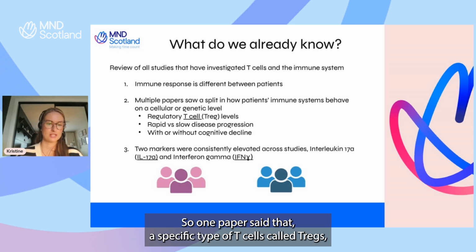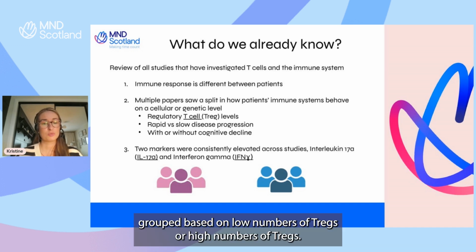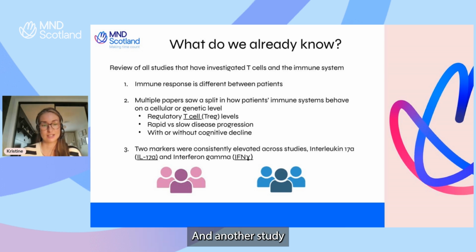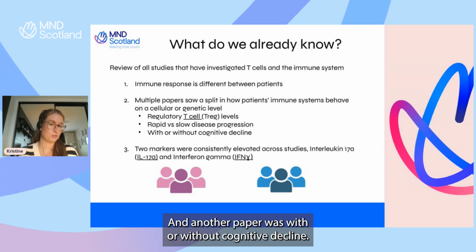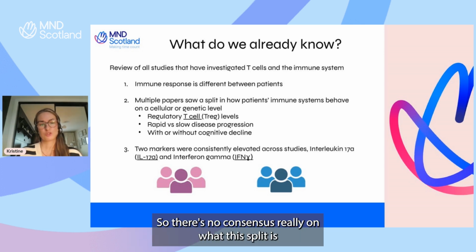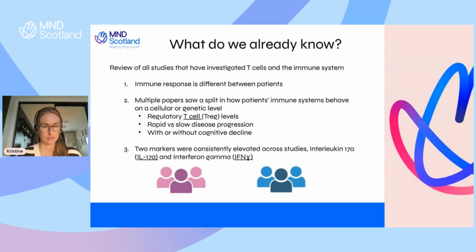So one paper said that a specific type of T cells called Tregs, patients grouped based on low numbers of Tregs or high numbers of Tregs, and another study found that patients grouped based on rapid versus slow disease progression, and another paper was with or without cognitive decline. So there's no consensus really on what this split is and what's causing it and how we can measure it in the clinic.